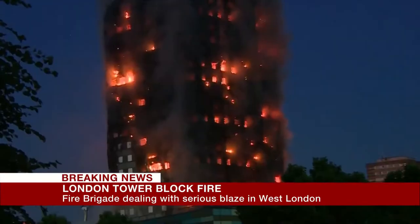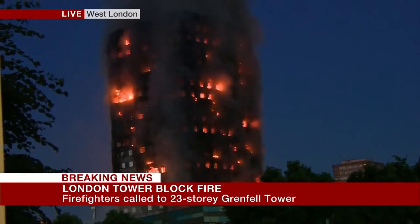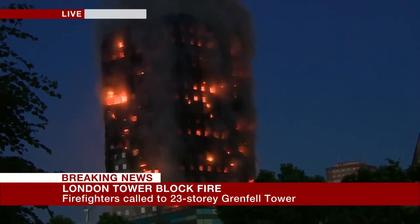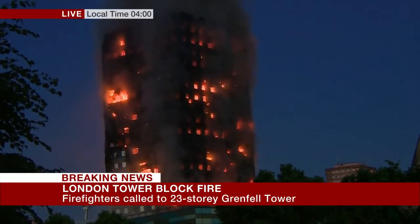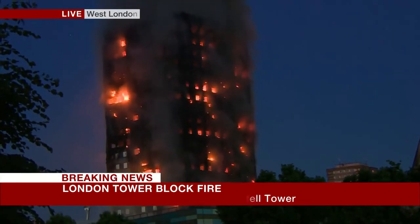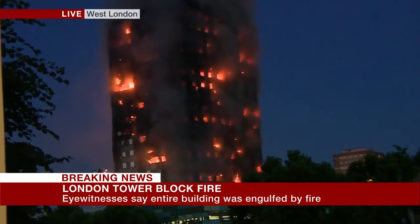Coming from West London, the London Fire Brigade are dealing with a huge fire in a residential tower block in West London. They were called to this just about 2 in the morning local time, about 2 hours ago now. This is Grenfell Tower, 23, maybe 24 storey block of flats in West Kensington. 200 firefighters at this scene, 40 fire engines.